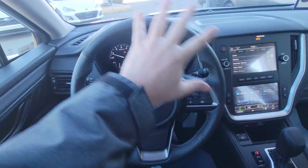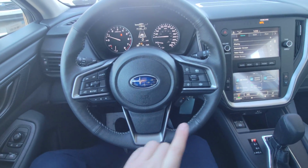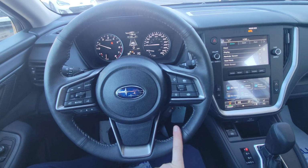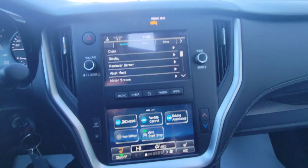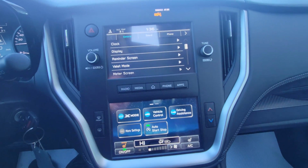Heated wheel, whole heated wheel, except for right here. Heated steering wheel in an entry-level model is pretty phenomenal. Now, we don't get the 11.6-inch touchscreen in the convenience. We get 2 7-inch displays.